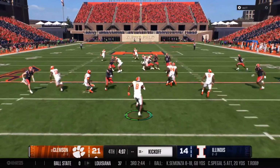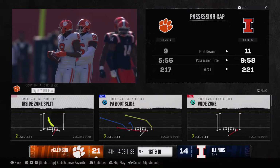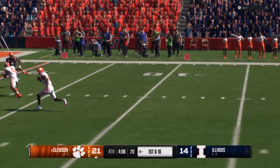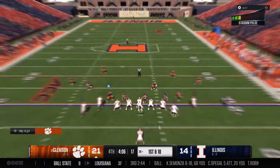On the move from inside his 5. He was hoping for something a little more dynamic, but they get him on the ground at the 20. Clemson ready to dial up some ball plays. They've got it on offense.